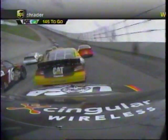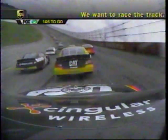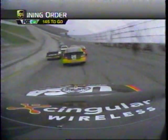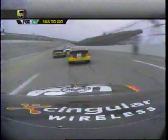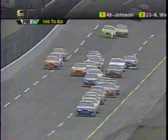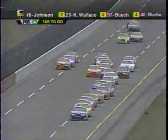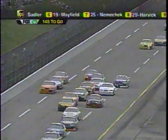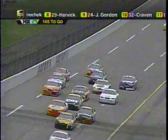This track has produced a lot of first-time winners. In fact, in the first 14 years of the fall race, which was the Talladega 500, nobody won it twice. And a lot of drivers, Bobby Hillin comes to mind, Richard Brickhouse, Ron Bouchard, got their first victory right here. Lenny Pond. Bill Parsons.